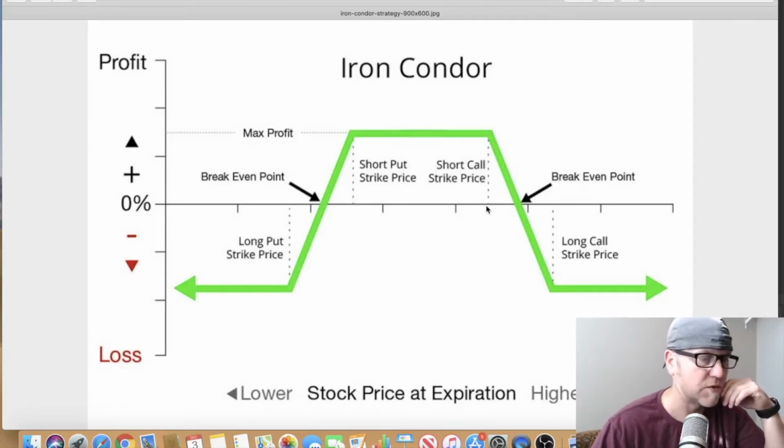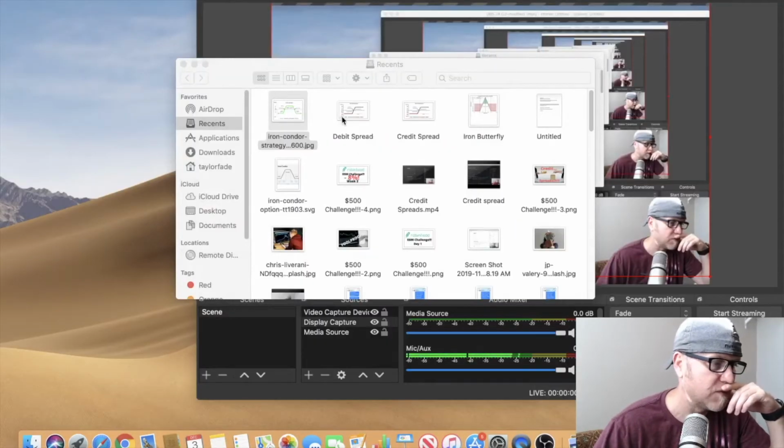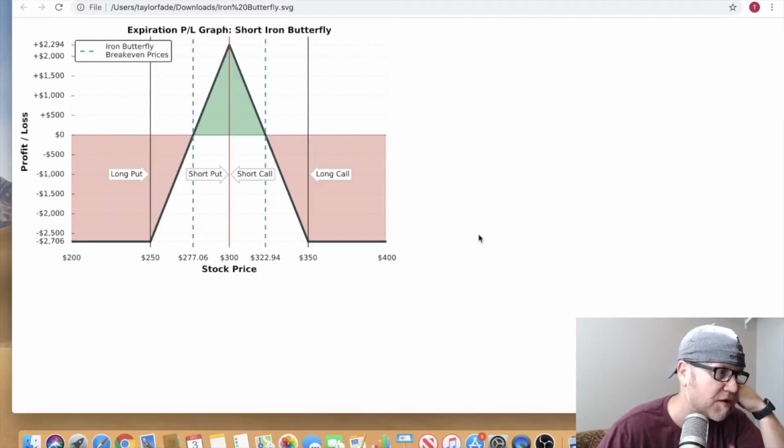Long story short, we were trying to put together a $57.50 and a $60 iron condor. What happened was we actually got filled on an iron butterfly. And disregard these prices at the bottom. It's just a random Google image.